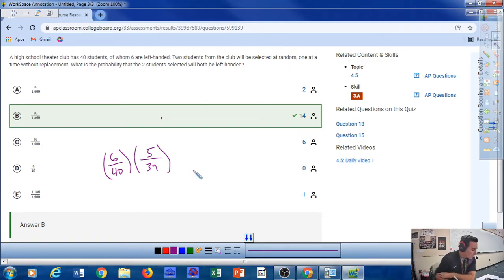That's going to end up being like, what? Oh man, that's tiny, 0.0192. Or oh, they didn't even get a common denominator. My bad. 6 times 5, 30 on top, 40 times 39, 1560 on bottom. That's the one.